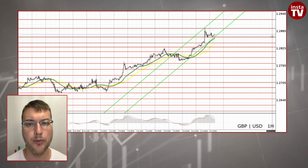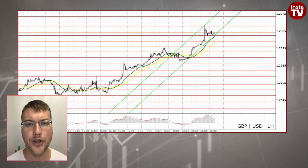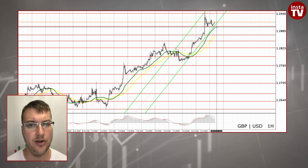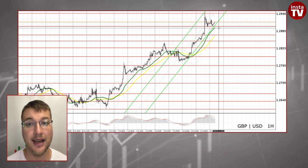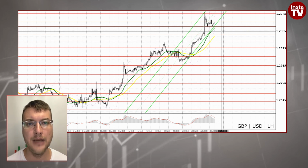Going short at 1.2945 will only be relevant after a false breakout. Alternatively, short positions can be opened after the price breakthrough and fixes below 1.2899. In this case, the pound sterling is expected to dip to 1.2870 and even 1.2849.